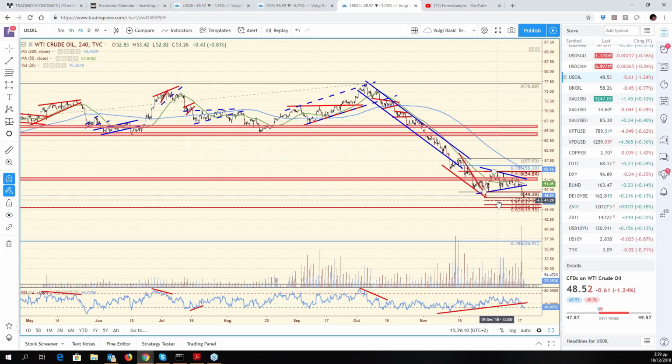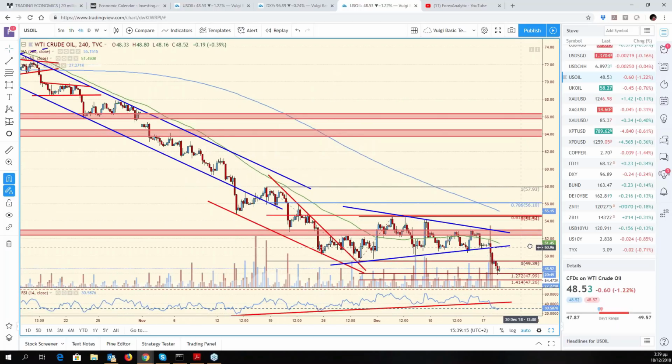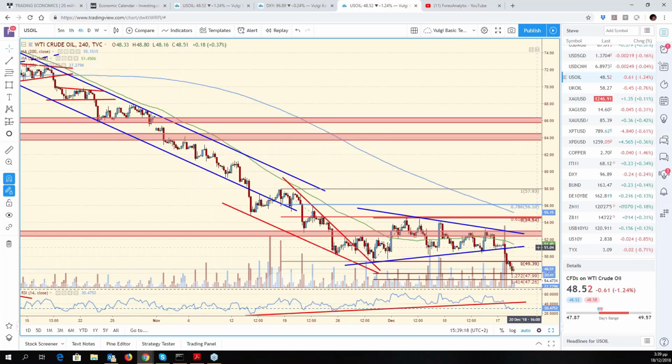But that doesn't mean that there isn't going to be an opportunity to make money to the upside. I actually think that the next big move in crude is higher and not lower.